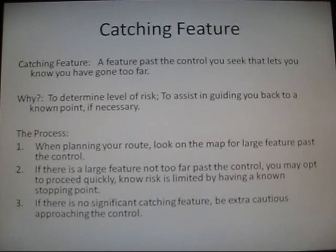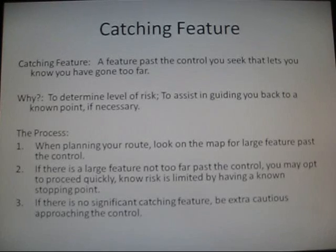Well, for one thing, it determines your level of risk. If you've got a catching feature, then you know that you can proceed with a little less precision toward the control and maybe a little faster. It assists in guiding you back to the known point or the control if necessary. Oftentimes you may select a catching feature and not ever use it, and that's fine. If you get to the control first, you never get past it and have to get caught by that, that's a good thing, but it reduces your risk to have one.